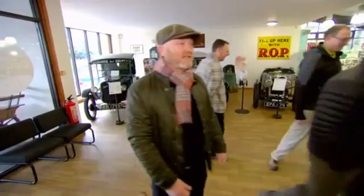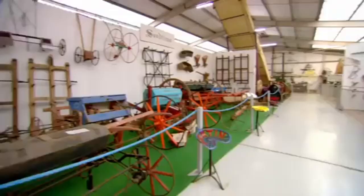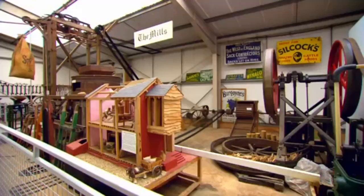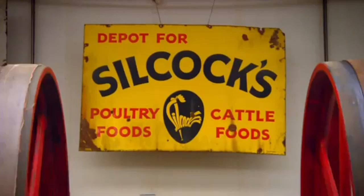Cheers. First stop is the collection of farm machinery. Nigel and James are hitting it off with Drew straight away. Good guys, and Nigel's a farmer's son, and I've dealt with a few of them. Farmers' sons like Nigel are absolute buggers to deal with. They know the value of everything. Don't want to let anything go. They're really good at haggling.